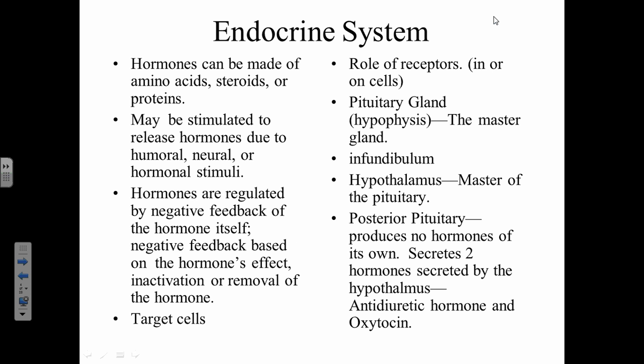We also talked a little bit about the pituitary and how the pituitary is really two glands sort of rolled into one. It's the back and the front, the posterior and the anterior. Talked about how the posterior doesn't really make any hormones of its own, but it releases hormones that are made by the hypothalamus, puts them into the blood. There's two main ones you need to know. ADH, antidiuretic hormone, and oxytocin.